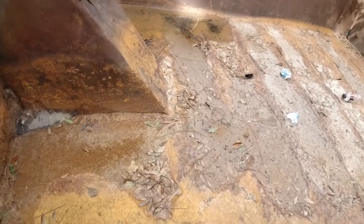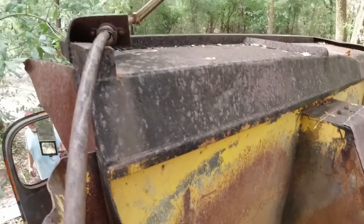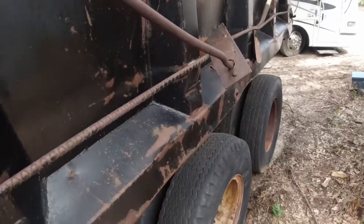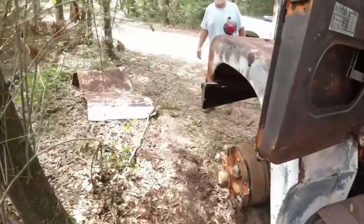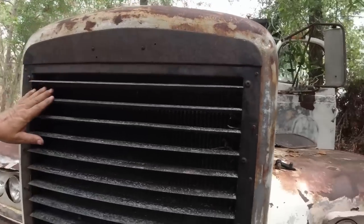Wiley, the bed's in good shape. Just a couple holes. I mean, seriously, not bad at all. Cool. Hey, let's look at this up here. I know a lot of people know what this is. But this right here. Oh, yeah, louvered grill there.